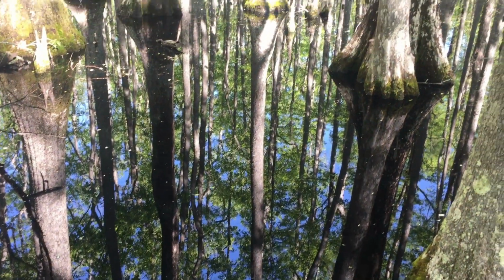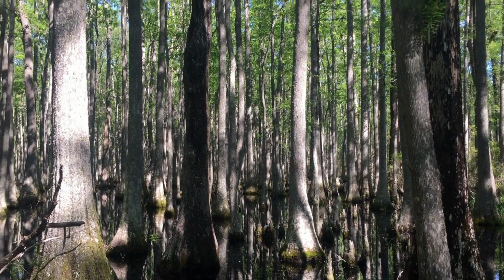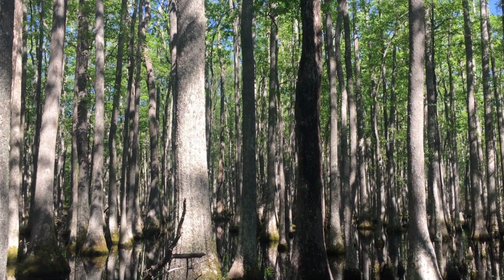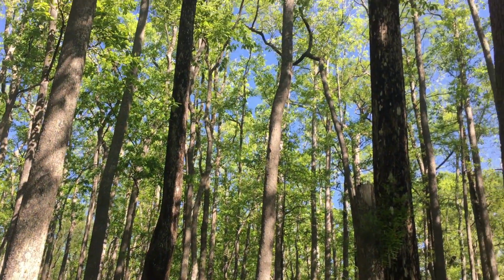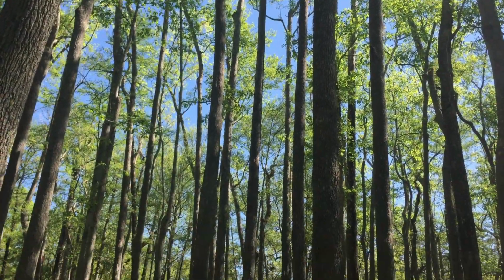It's so beautiful. You have the reflections of the water, the very large trees. Sun is shining on these trees very nicely. All the noises of the birds. Just a wondrous place.